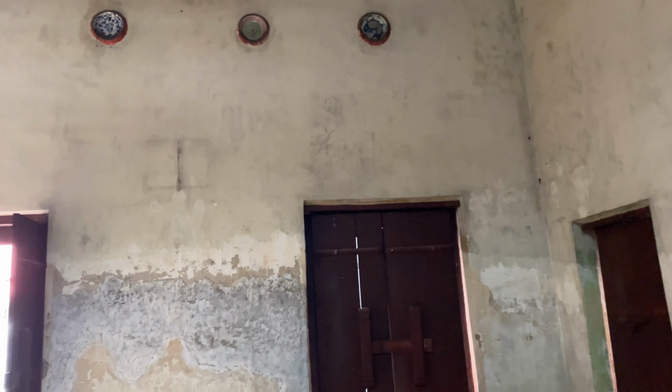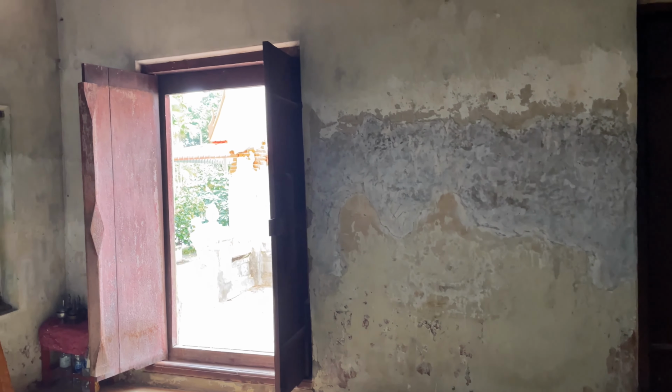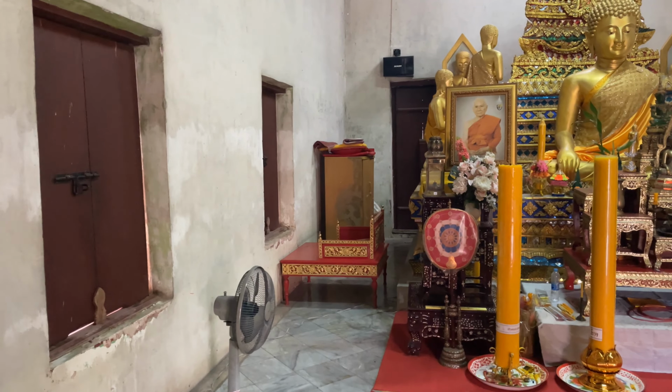you can see how those piers outside, the columns, are deteriorating. And you can see here kind of on the lower part where it's deteriorated. But after 200 years, I'm sure the window shutters have been changed out, but all the walls are original. Yeah, this is very neat. You can see the monk's fan here, and then all the stuff for the monks.